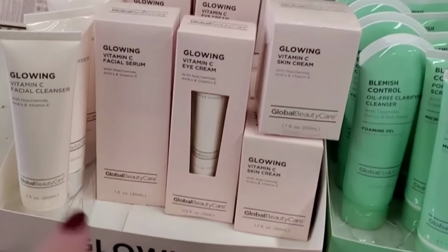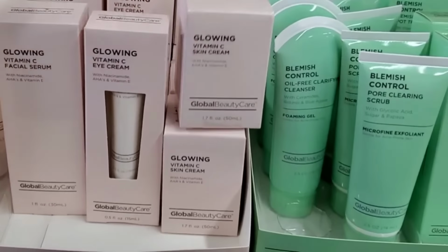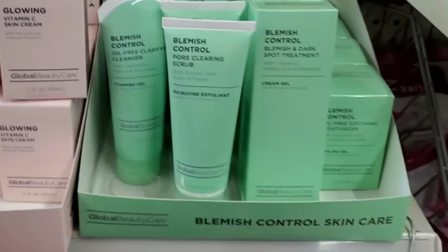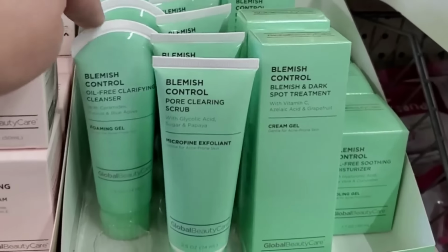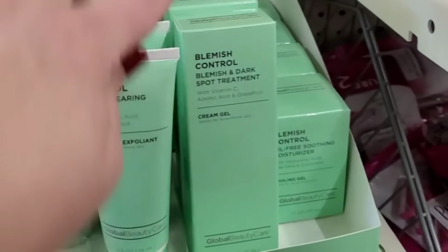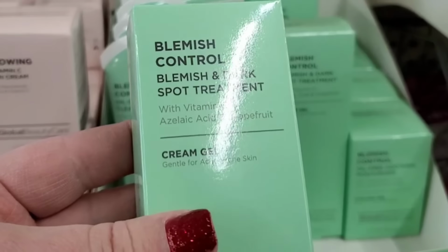And we have the vitamin C, which is wonderful for brightening your skin. They have the eye cream, the skin cream, the facial serum, and the facial cleanser. But now they've also given us an oil-free clarifying cleanser for blemish control. It's a foaming gel, a pore clearing scrub. This sounds good. Blemish and dark spot treatment. Huh. I feel like I want to try this.